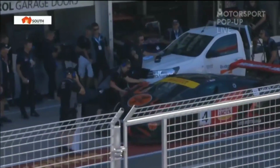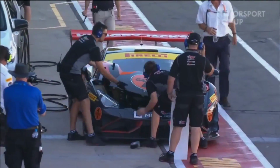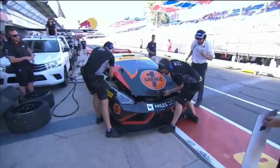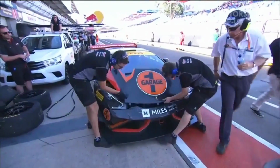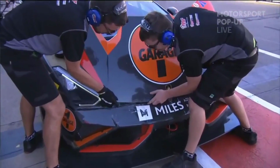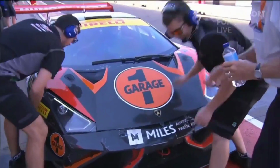Absolutely. Tim Macro, who is 2 positions in front of him in the exact same Lamborghini, has about 10 seconds more, or slightly over, to stop because of his driver ranking, and he'll hand over to his co-driver as well. And the other one to watch is Pete Major, who's just slipped out of the top 10. He also has a sub 1 minute time in his pit stop.